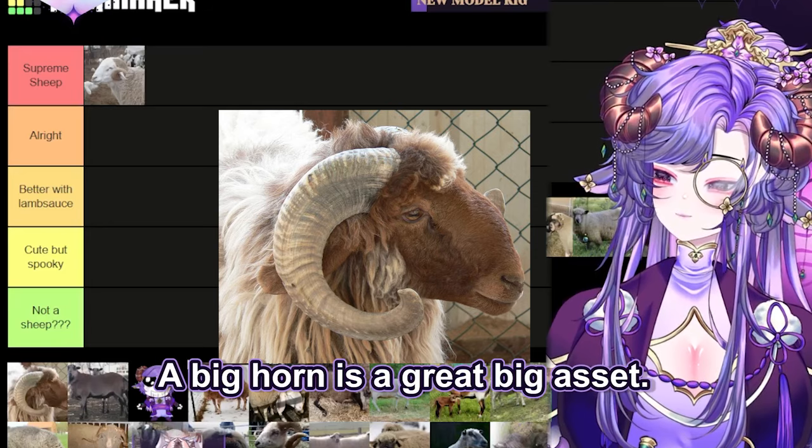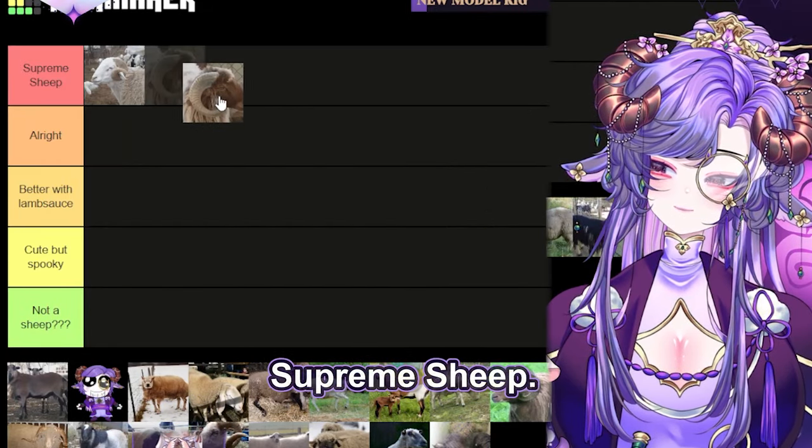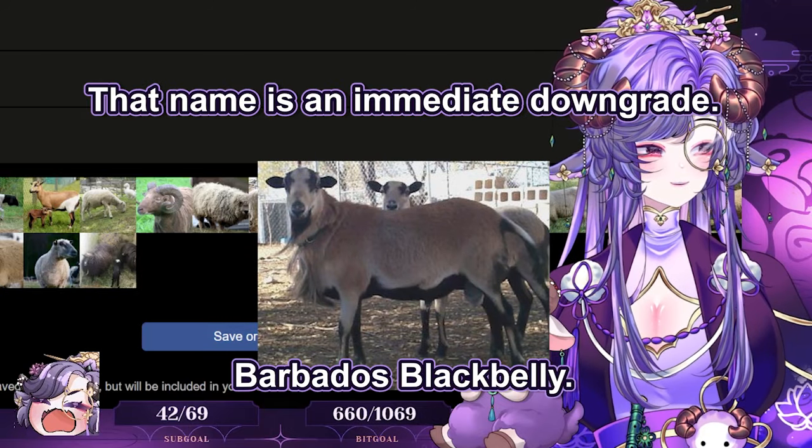Maybe? A big horn is a great big asset. Also, really nice long hair. Supreme sheep. Now, the next one is called a Barbados Black Belly. That name is an immediate downgrade.